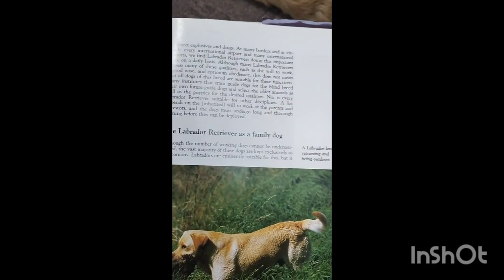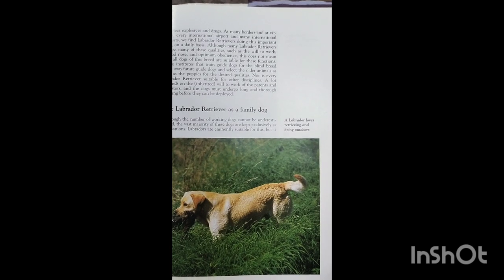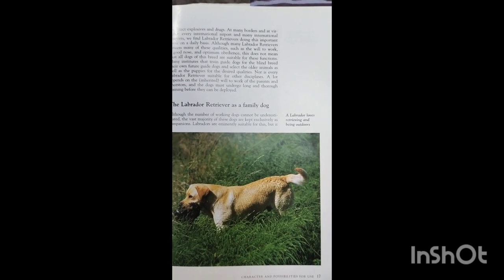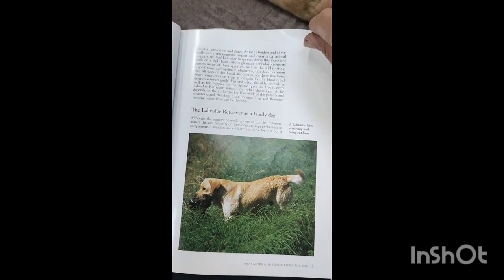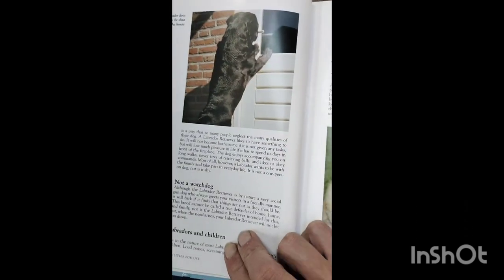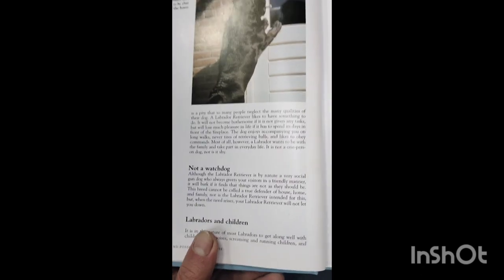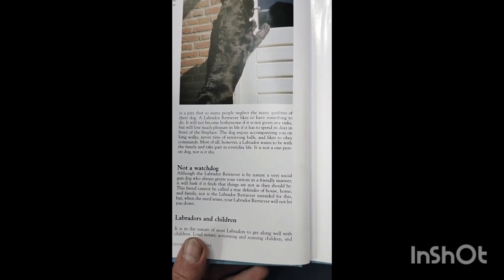The Labrador Retriever as a family dog. Although the number of working dogs cannot be underestimated, the vast majority of the dogs are kept exclusively as companions. Labradors are eminently suitable for this, but it is a pity that so many people neglect the many qualities of their dog. A Labrador Retriever likes to have something to do. It will not become bothersome if it is not given any tasks.